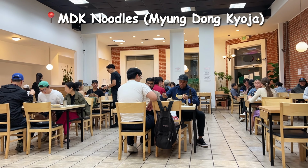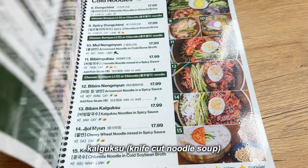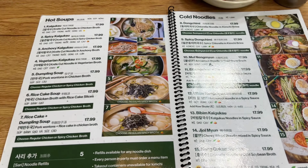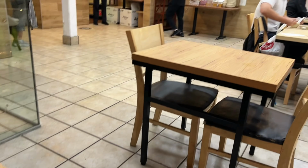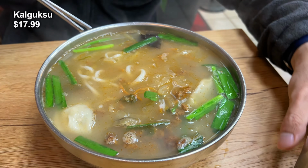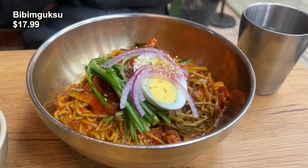Myeongdong Gyoja is one of my favorite restaurants in Korea. It's one of the most famous spots for Kalguksu, which is knife-cut noodle soup, and I've been really missing those noodles. I saw MDK noodles on Google Maps, which seemed to be similar, so that's where we went for dinner. We got the classic Kalguksu, Bibimguksu, and dumplings to share.